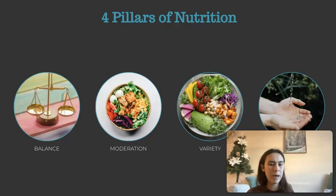Before I talk about balanced meals in particular, I just want to talk about these four main ideas of nutrition that we were taught: balance, moderation, variety, and adequacy. When we start to talk about MyPlate, you'll see how these factors all play an important role in how a balanced meal is created. So obviously the first one, balance, making sure that we have a little bit of everything from every group, and variety as well. But also having it in the correct amounts.